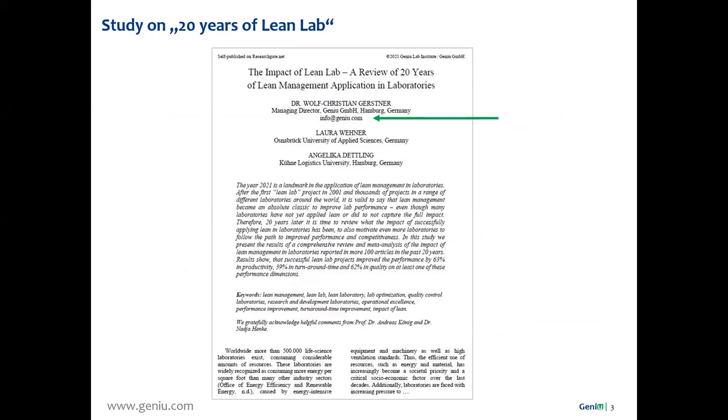small article. So for those of you who are interested even more in this topic and beyond this very short impulse I give today, just write a message, and then you can also have a look at the full study there, where I will provide you now in the following a couple of examples around the opportunities which are in Lean laboratories.